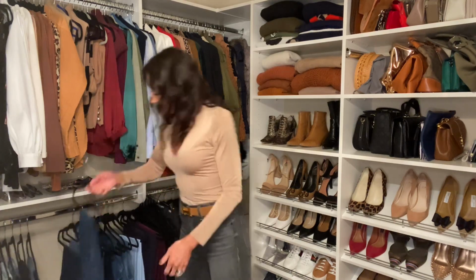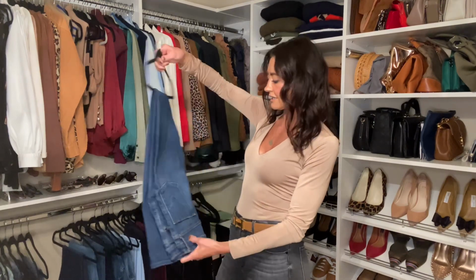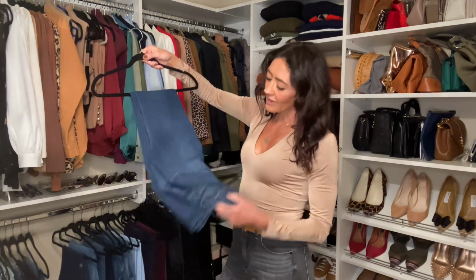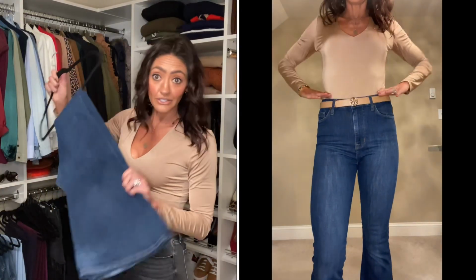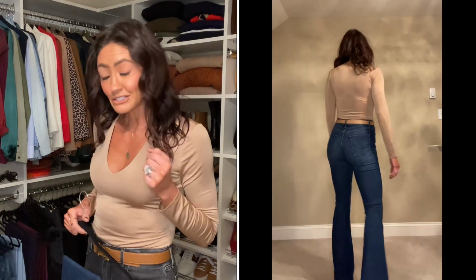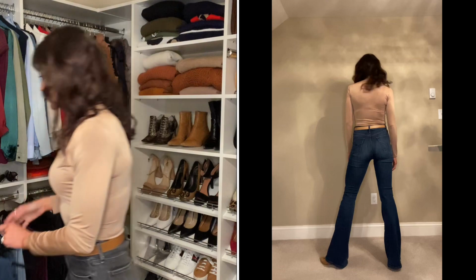Say you wanted to do some flares. Who are these by? Hudson! You know what? I love these pants. The rise is amazing. The flare is great. The color is great. They are a little snug, ever so slightly snug in the quads. So if you feel that you are athletically built, or you have developed glutes and quads, you might want to steer clear of Hudson's. That's me. I have one pair. That's why.